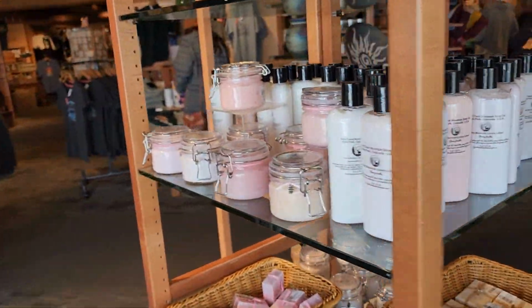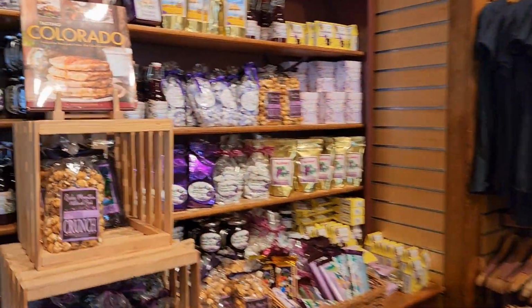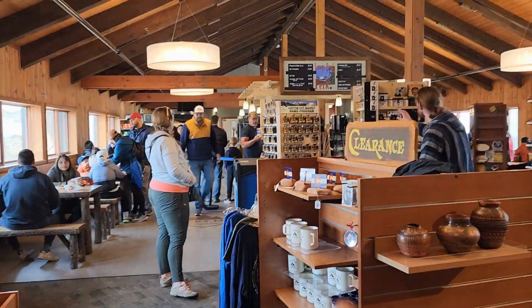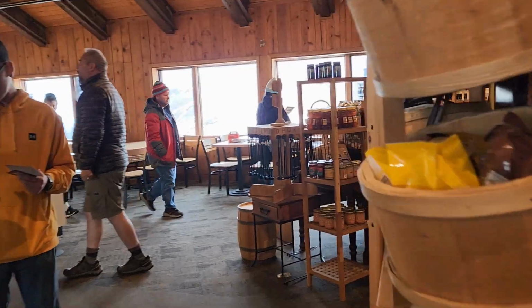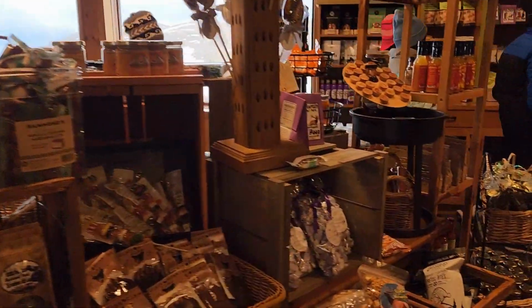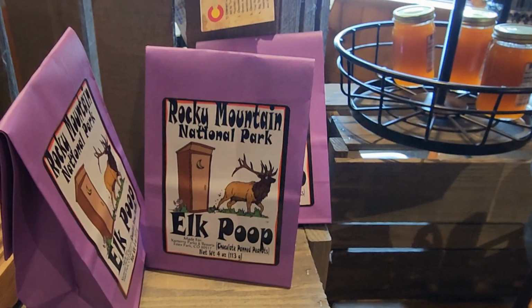Wow, these soaps smell really good. And everything huckleberry that you could ever possibly want to eat is right here. They have Long's Peak Perk for your coffee and sandwiches and muffins, a place to sit down and eat if you want to eat anything. And don't forget your Rocky Mountain National Park elk poop.